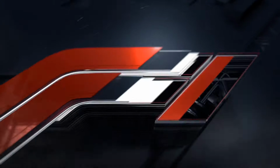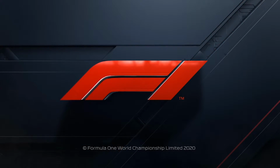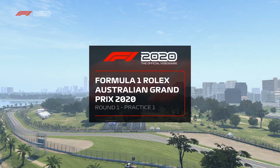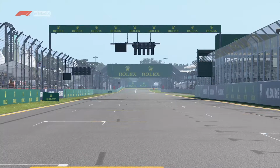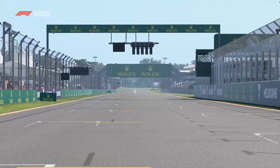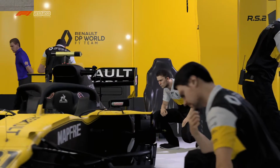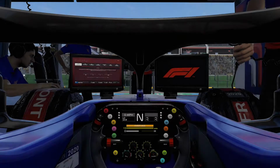Long load screen too. Here we go. I love the F1 theme. It sounds like a superhero movie theme, which is awesome. The new intro for the season this year is really cool as well. They basically remade it in the game, which is really cool. Everything's cool. I'm just going to refer to everything as cool from now on. Why are they showing me Renault? I don't care about Renault.